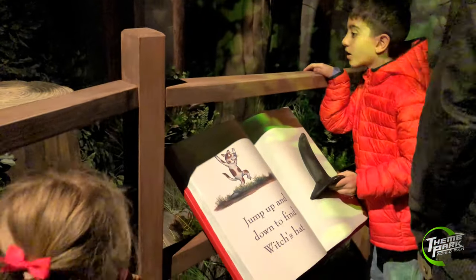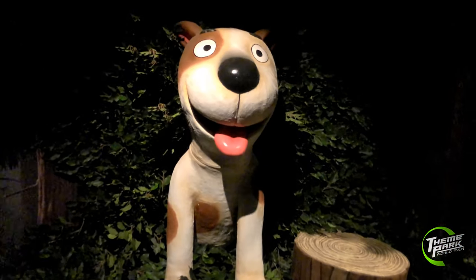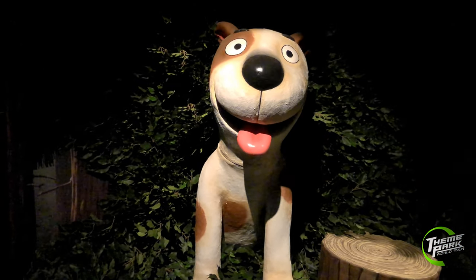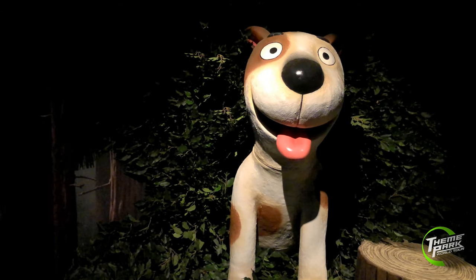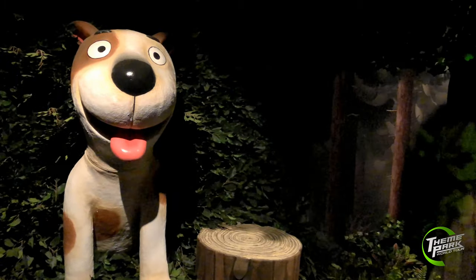I am a dog, as keen as can be. Is there room on the broom for a dog like me? Oh dear, looks like Witch's hat is trapped in the tree. Everybody, come on, jump up and down.